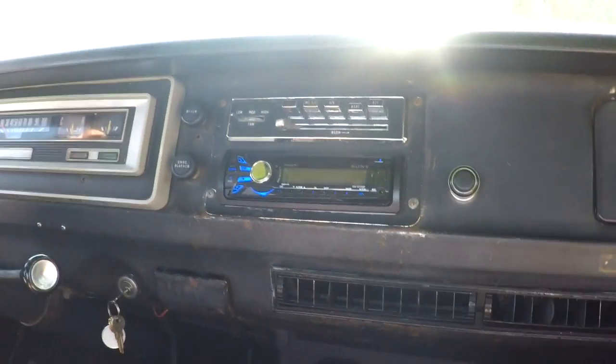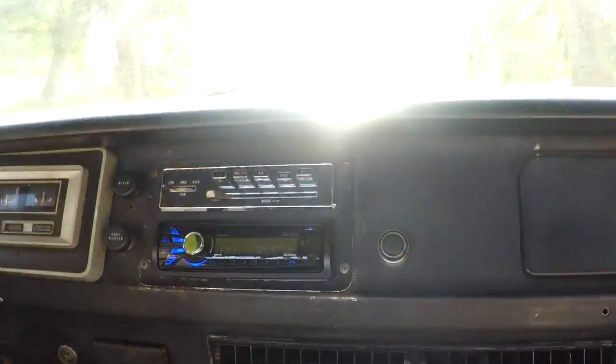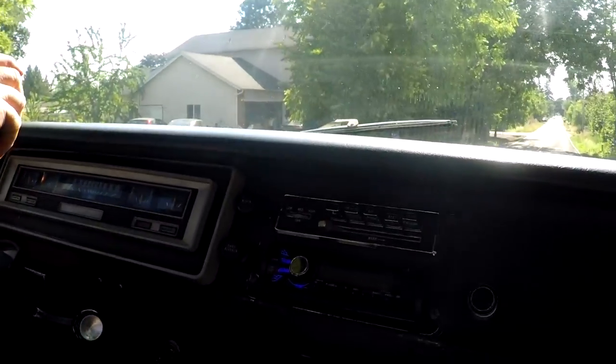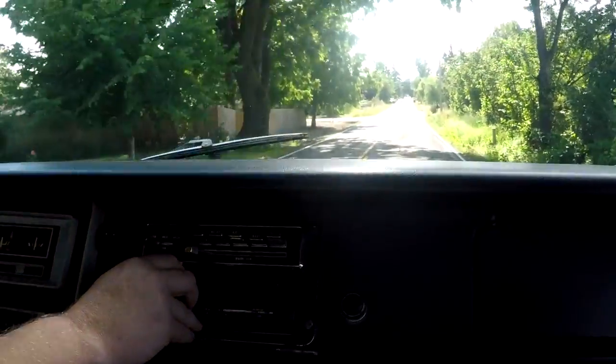I'll show you here that it actually stops pretty nice. Just speed up here for a second and put on the brakes. Stops nice and straight and does pretty well. So anyways, we'll just cruise around here and pull over and let you check out some other stuff.